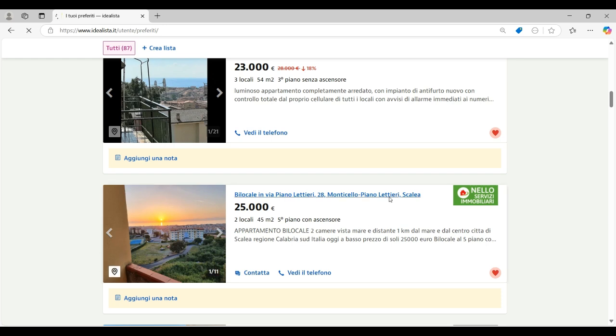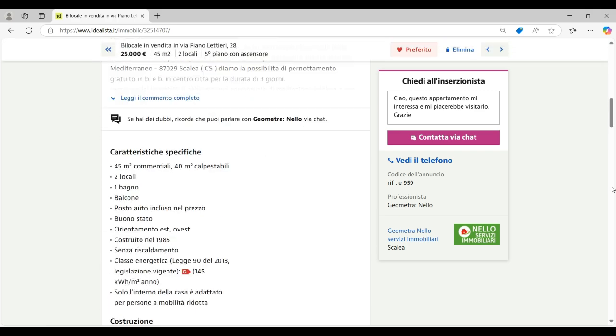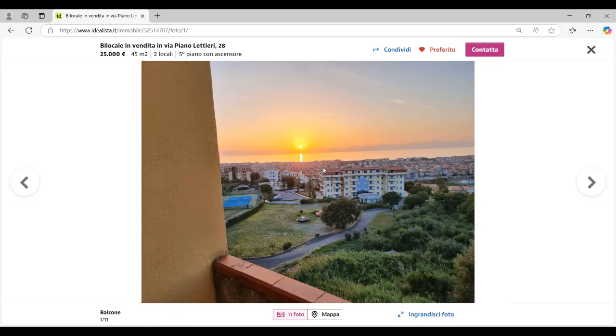This is a 45 square meter apartment, and it's only 25,000 euros. That is incredible value for money. And it's only about a kilometer from the center of Scalea and the sea. So this really is incredible value for money. And it's got a balcony. It's also got, believe it or not, a parking space included as well. And as I've said, it's got an elevator as well.